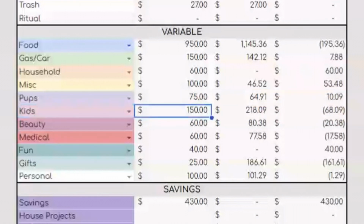Next is kids. I budgeted $150 for this category. As you can see, I went over. We spent $218.09, and this is mostly on diapers. I like to stock up on diapers at Target when we go, and plus I needed extra on hand because I had to send more to daycare since they went back to daycare this month. So that's why this is a little higher. We went over budget by $68.09.